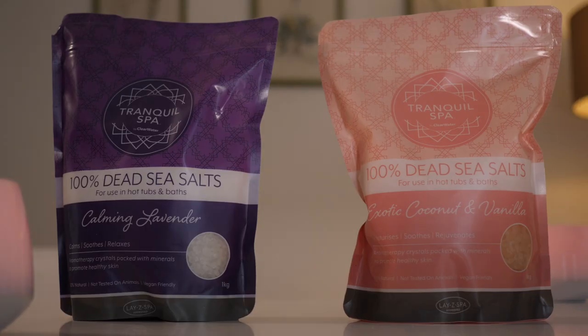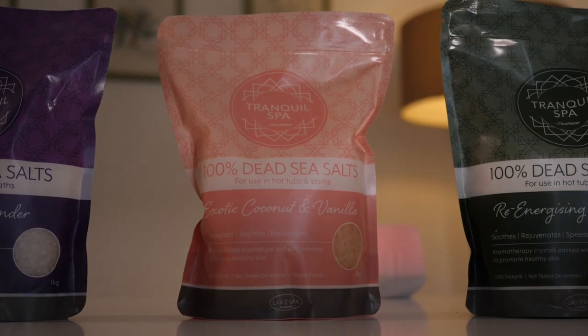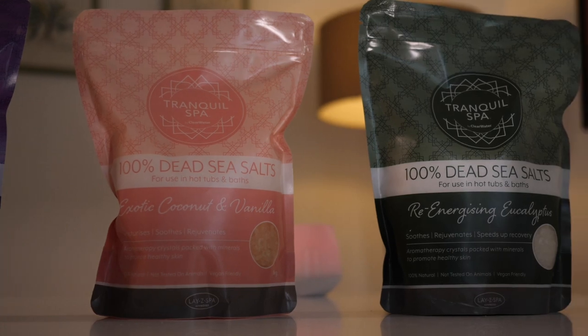The salt crystals are packed with mineral contents that are proven to moisturise the skin, relax muscles, and have antimicrobial, antibacterial, and antifungal benefits. The Tranquil Spa Dead Sea Salts come in three aromatherapy oil types. There's calming lavender, exotic coconut and vanilla, and energizing eucalyptus. Each type comes in these 1 kilogram packets with a window so you can see the salt crystals inside.